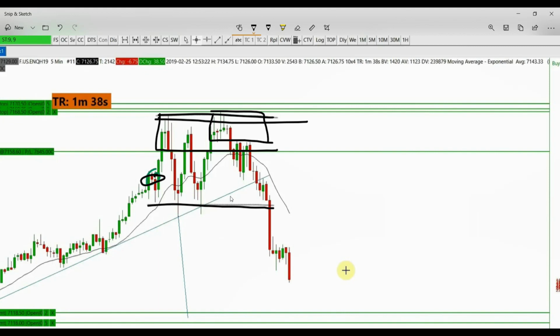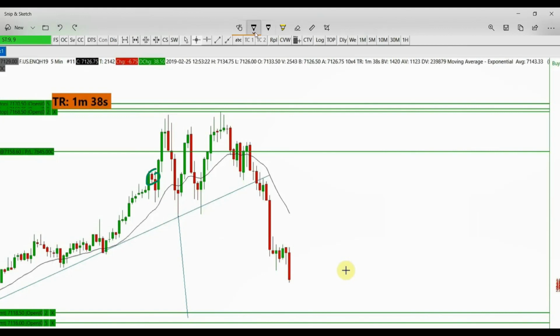we have a trend line right here, okay? But let me erase this and show you guys what I was looking at, okay? So basically, overall, what I'm looking at, guys, is a nice wedge, okay? And we're breaking this wedge right here. So I was like, wow, this is a nice pattern for this market to break out, and not only break out, break this trend line, okay?